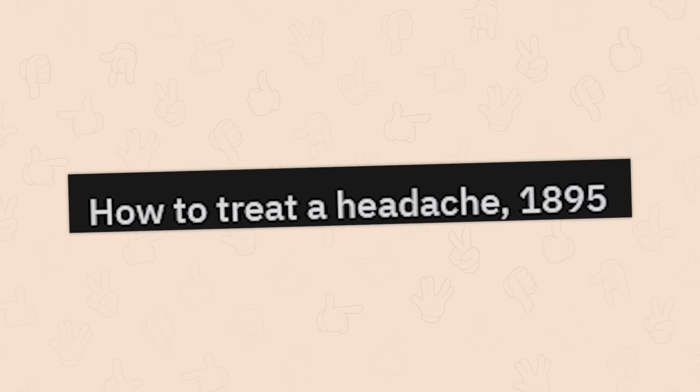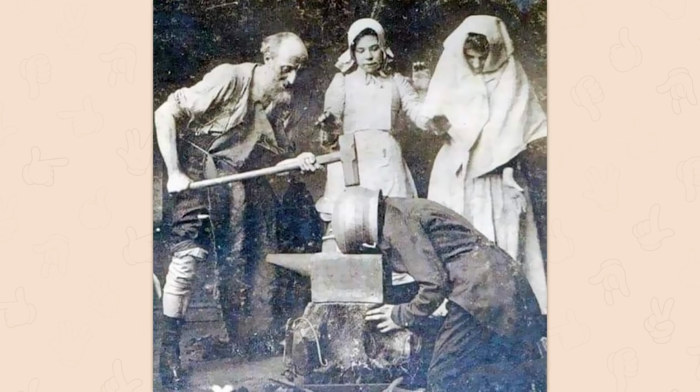How to treat a headache in 1895. I don't know, they might have been onto something with this remedy. Have you tried it? I haven't. Let's give it a go.